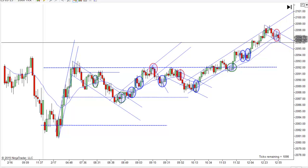But then you get this little pattern here that looks very similar to this one over here, kind of a repeat pattern. You could have considered going long right here on the second entry. And it's a bullish bar, but there's a lot of bars stacked up there. And so there's a chance, wait and see if you get a failed second entry short, and you get just that right there. And then it takes off again.